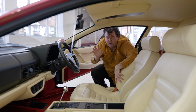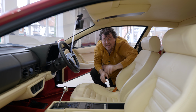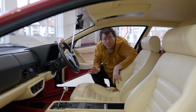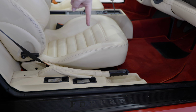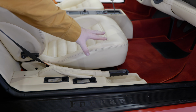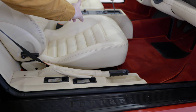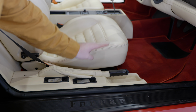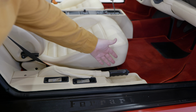However, as much as people often talk about the gated shifter, there is one thing in these cars people forget that I think is even more important to discuss. This, the handbrake, specifically the fly-off handbrake. Now, if you get into a Ferrari and the handbrake's in the middle of the car, it's going to operate like you expect it to. These don't though. Now, there's a very specific way that you work these handbrakes.